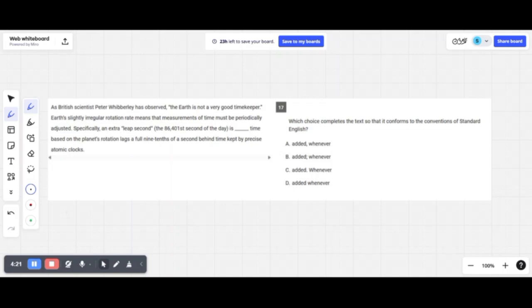So it may seem a bit confusing at the beginning, but let's recall what a complex sentence is. A complex sentence is a composition of independent and dependent clauses. Let's write it down. And where do we see an independent clause? Of course, it's that part, right until that edit. Sure. An extra leap second is added. It's a complete sentence, so it can be an independent clause as well. You can refer to it as either a simple sentence or an independent clause.